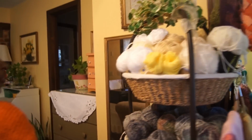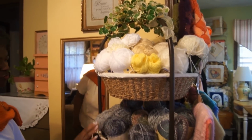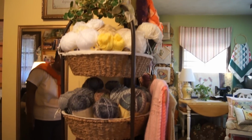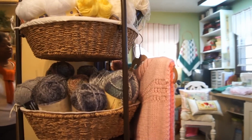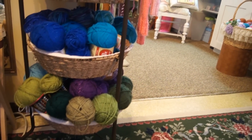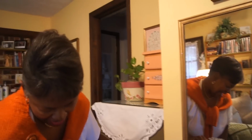And this is really nice to display your yarn in. I bought this when unfortunately one of our yarn stores went out of business. And she even sold the fixtures, so to help her out, I bought that, and I love it. Keep all my yarn. This is my need-to-finish project bag.